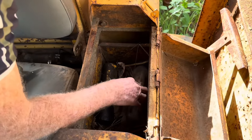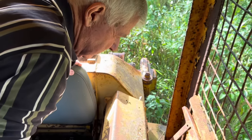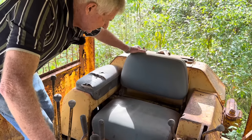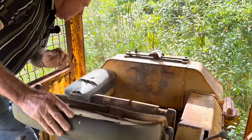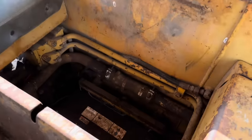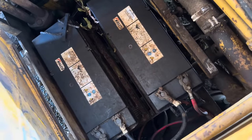Got all the wheel bolts in. Same thing, no battery leads there. There's a bit of a trap door here, there's another compartment underneath further down. You can see some hinges down here, so. There we are. Couple of whopping big old batteries. Look at them resting in there.